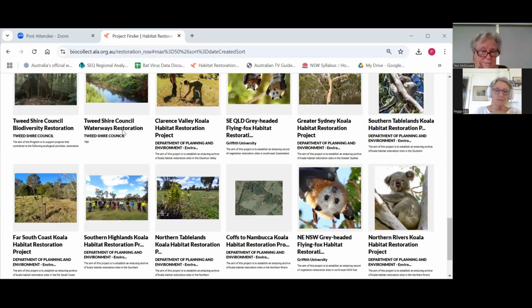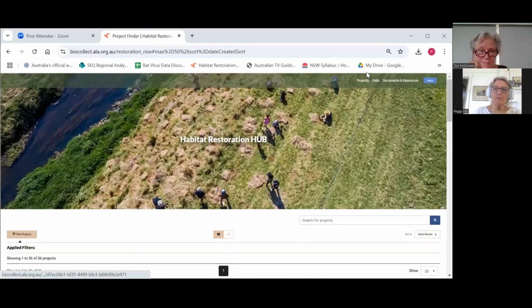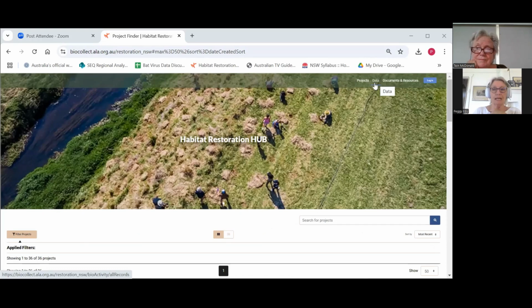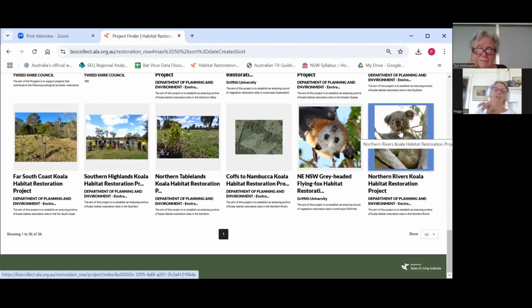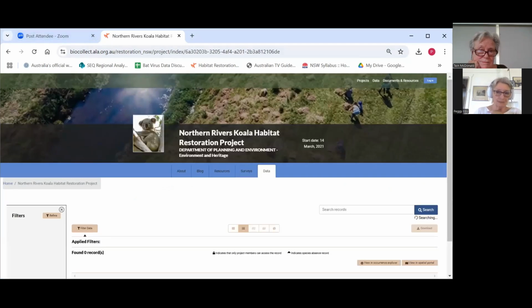have been entered. And then you can collect information at the landing page level, which gives you all of the data that's been entered, or you can, and which I'm going to show you now, select one of the projects and simply reduce the data to that single project. So this is the Northern Rivers Koala Habitat Restoration Project.